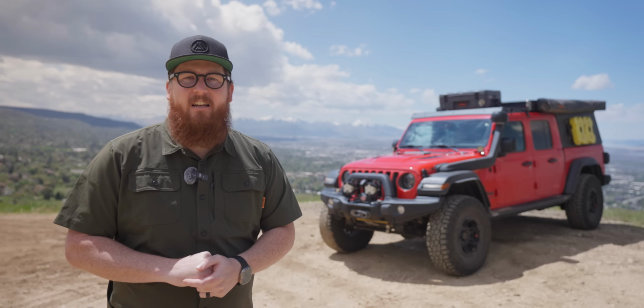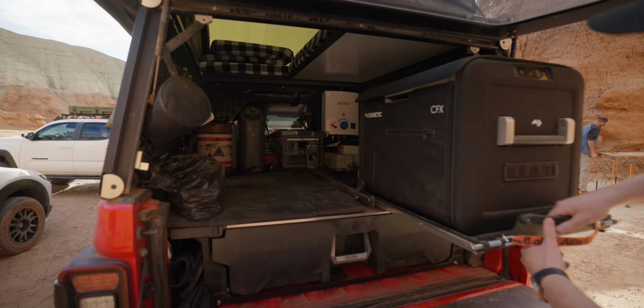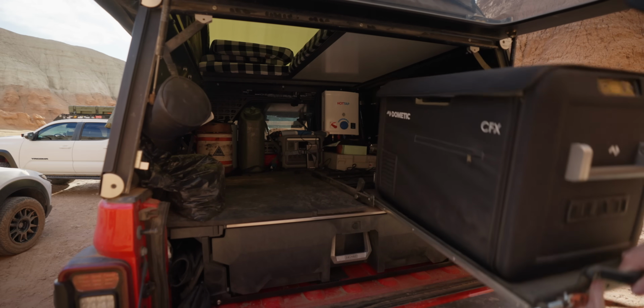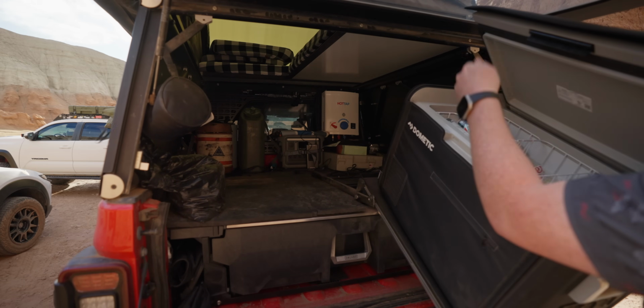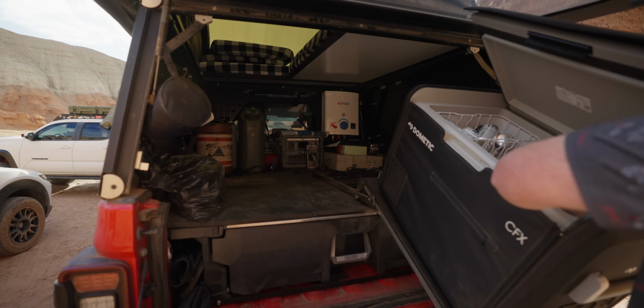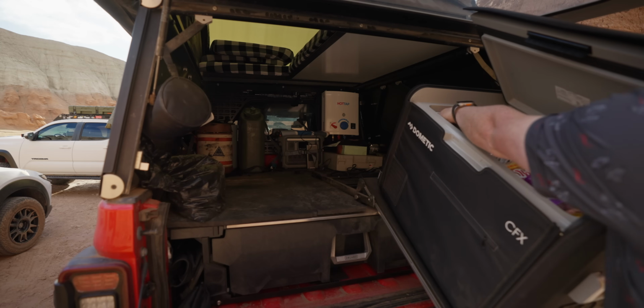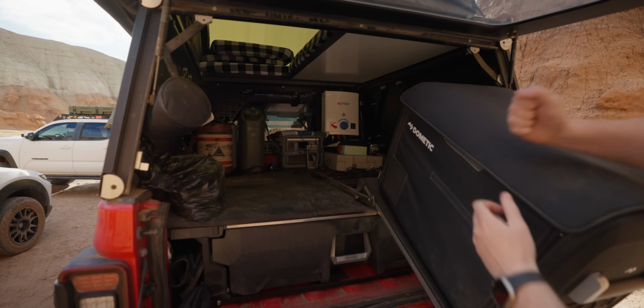I am still using the Dometic CFX3 55 IM. That is one of my favorite product names because it makes me sound like I know exactly what I'm talking about. CFX3 is their current line of refrigerators, 55 is the 55 liter, IM means it has the ice maker. And this has been my fridge since the Bronco days. I like this fridge, it does me well.